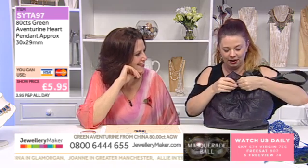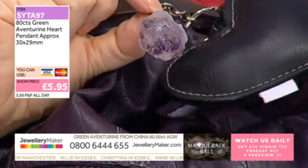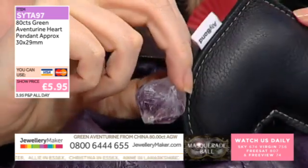She drags it out onto the side. I've got an amethyst keyring on my bag. There we go. And a little heart. Well, it's a big leather heart. But I'd like that. That would be lovely. It goes nice with my bag, doesn't it?